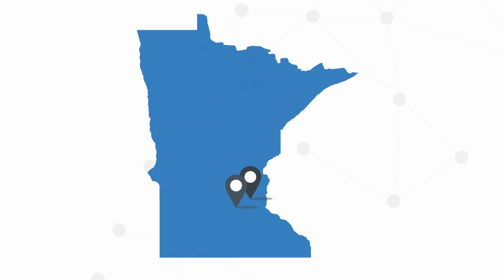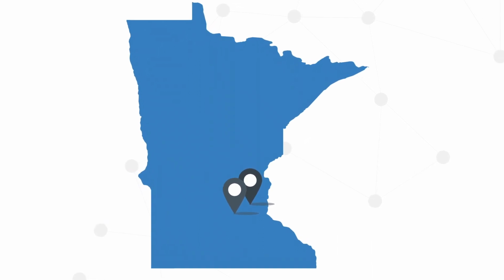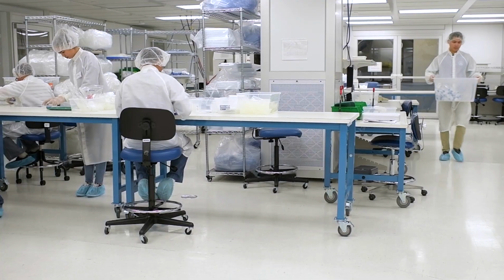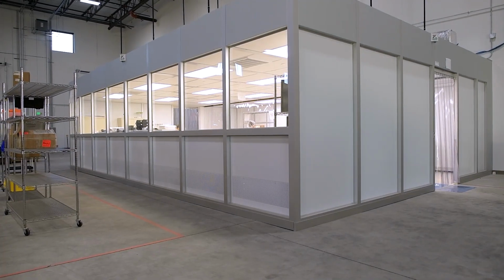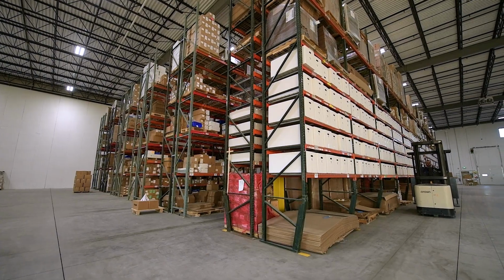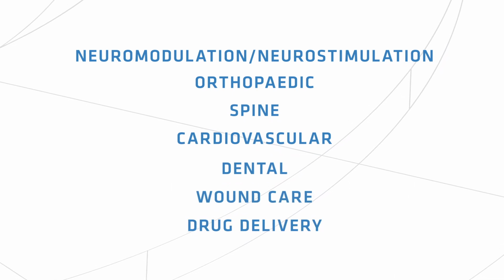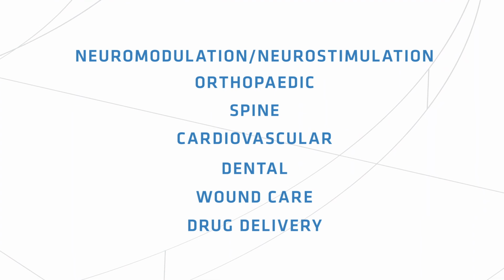QTS works out of 2 locations in Minnesota, right in the center of the Twin Cities Medical Hub. Together, our facilities offer 95,000 square feet of intuitively designed space, including multiple ISO Class 7 clean rooms, a Class 8 critical inspection suite, an engineering lab, and an expansive warehouse. We work in multiple market segments, including neuromodulation, orthopedic, spine, dental, and drug delivery.